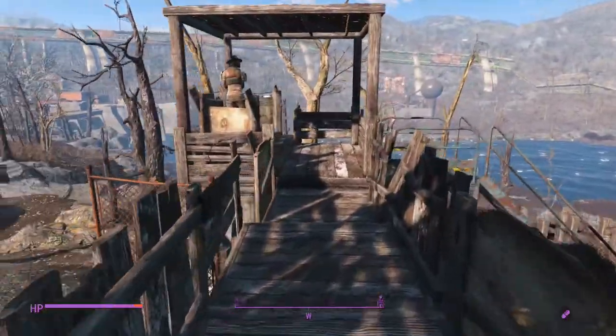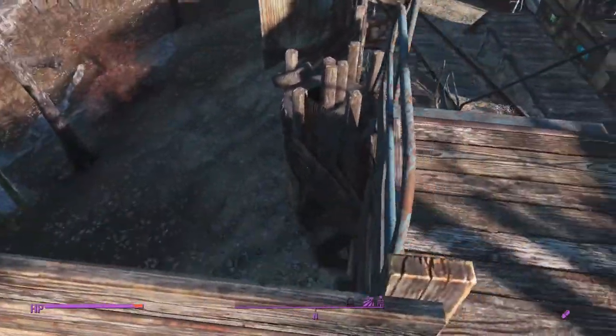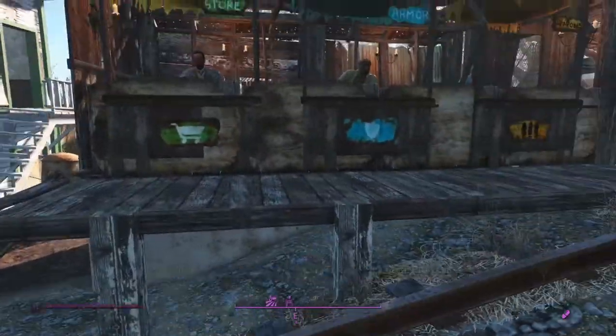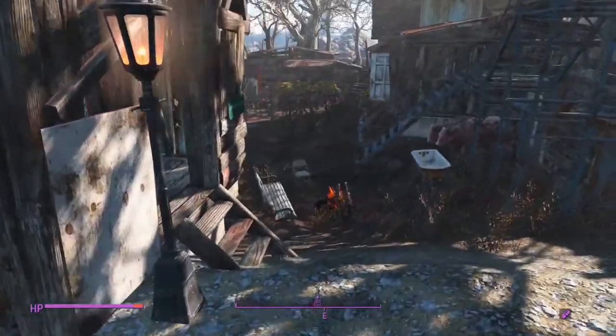So another one over here, just another guard tower. Really nice view over the river. And then this ramp goes back down into the main drag here. These are the stores. It's like a little boardwalk, and these people just sell these things at their stalls. So we're gonna go right back down here.